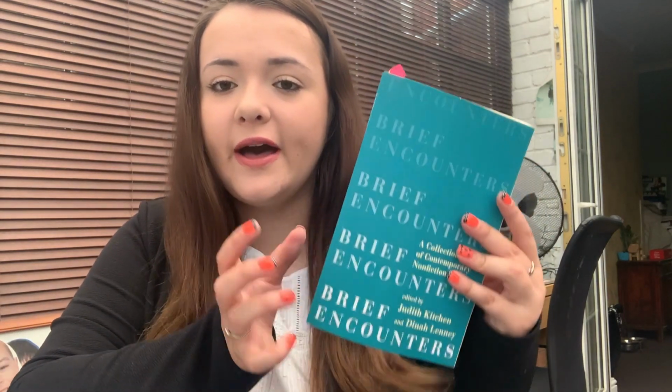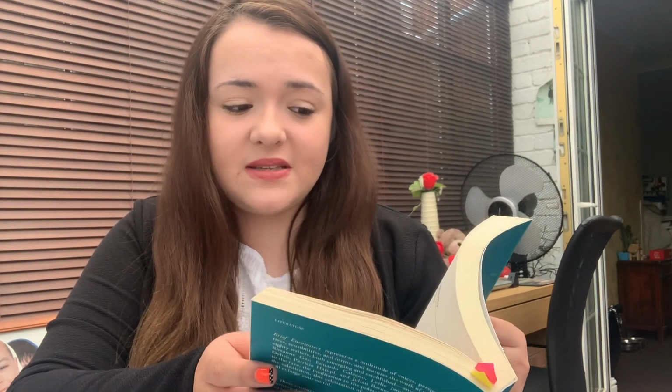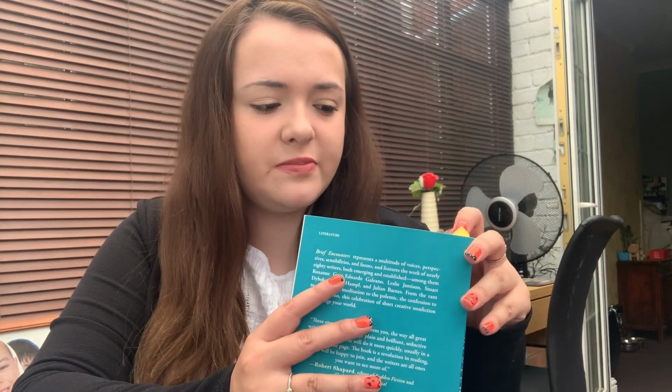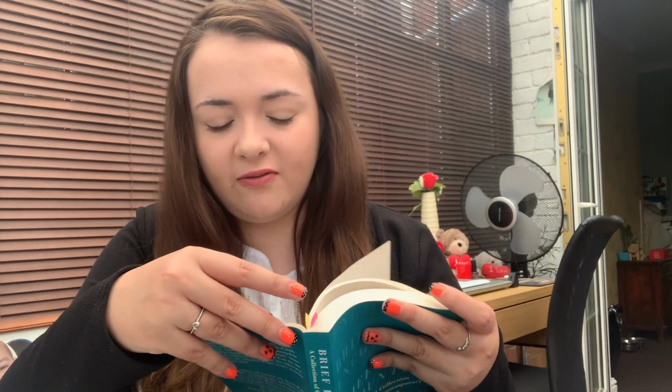Okay, so the next book we're going to move on to is a non-fiction book. This is called Brief Encounters, which is a collection of contemporary non-fiction. Basically this is for my creative non-fiction course. It has pieces of writing that reflect upon somebody's life. This was a piece that I have previously read, which was about a lady and the death of her father, and it was called Future Imperfect.